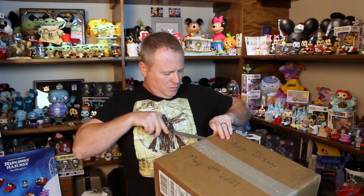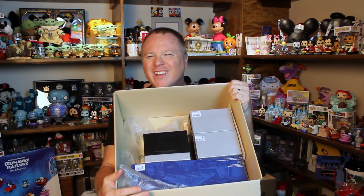In the next box, which is much bigger, about twice the size of that box, which I'm not really sure why, let's find out what is in this one. Crappy bubble wrap. Not really even making a difference. I got 3 mugs, and I just remembered what else is in here. You see this thing at the bottom right here? We're gonna take that out last. But first, let's look at the mugs that are in this box.